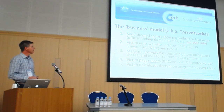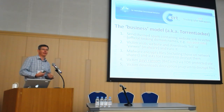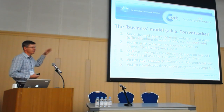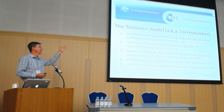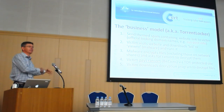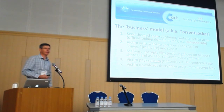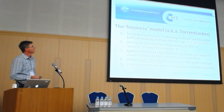So this set of steps here just really focuses on the victim's perspective. There are other activities that might go on in the background. So for example, before a spam is sent, there'll be some activity to set up infrastructure to support the campaign by the criminals. So I haven't listed that here, but essentially an email is sent to the victim.